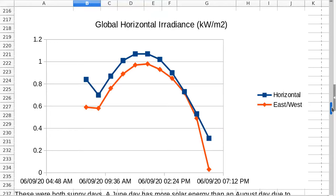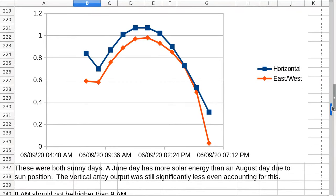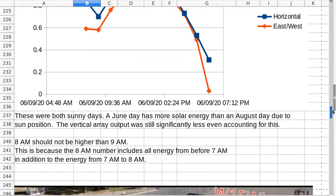Oh, and of course, here we are comparing these days for the test, one day in June and one day in July. The June day naturally has more sunlight, but we tried to correct for that in our calculations. And of course, the sunlight from before 8 o'clock should not be higher than before 9 o'clock. But basically, the way our calculations worked, the 8 o'clock number includes all of the energy from before 8 o'clock, including the 6 o'clock and 7 o'clock hours.